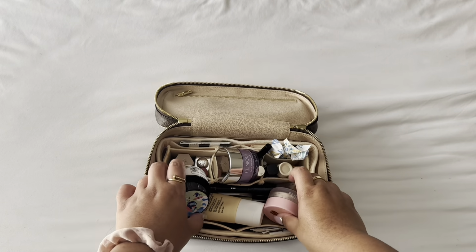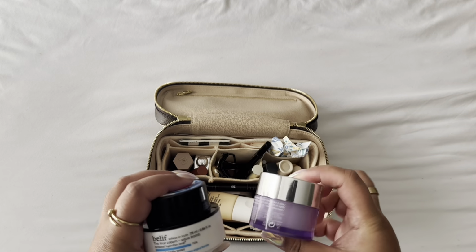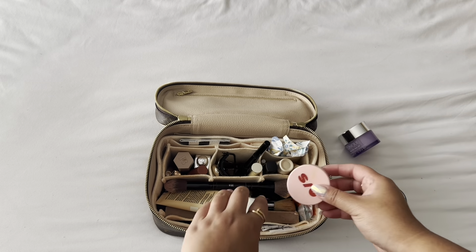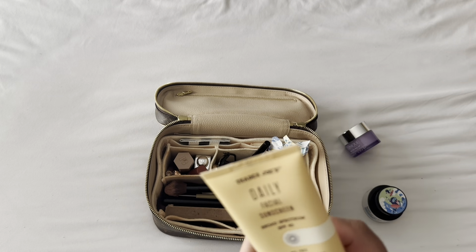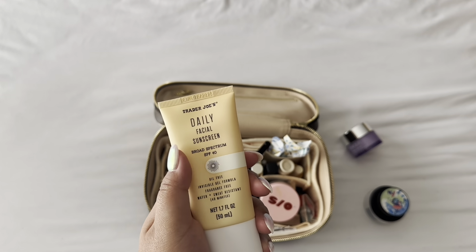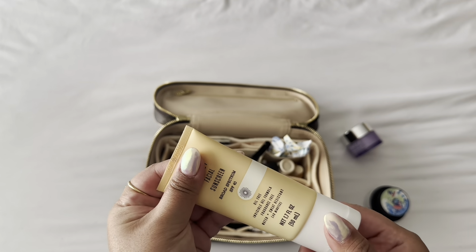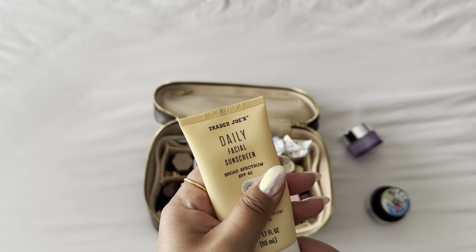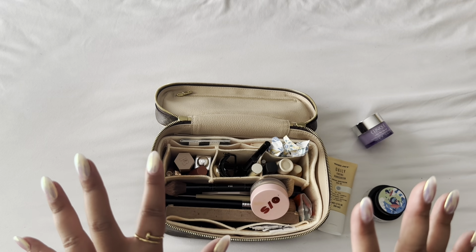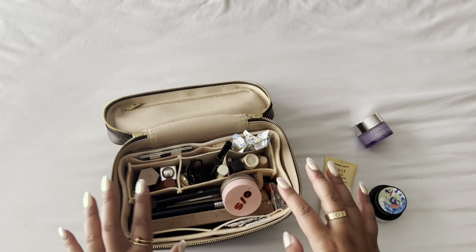And this is how I pack it. I don't know, should I go through this? I have my skincare products and makeup remover. I have my sunscreen. Oh, this sunscreen is really good, guys. If you like the Supergoop sunscreen, the Trader Joe's one is a pretty good dupe for it, and it's a lot cheaper. But anyways, I'm not a makeup person. Don't ask me any questions about makeup. I just have what's easy for me.